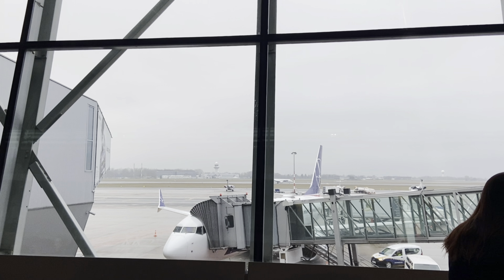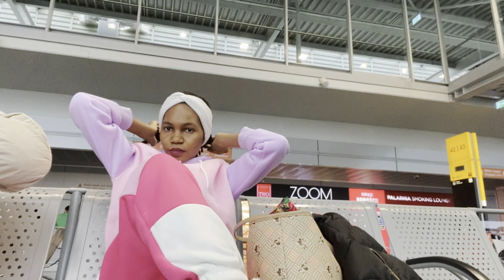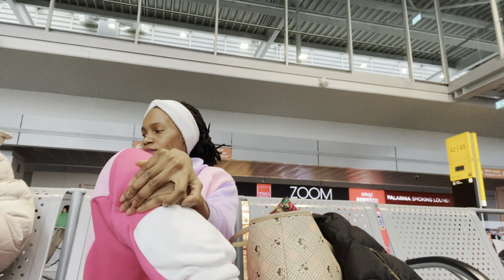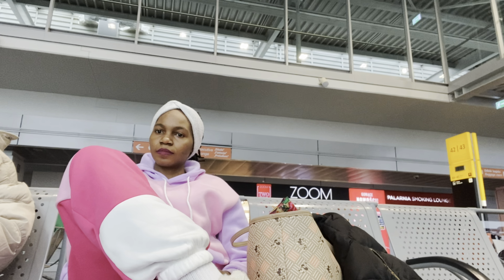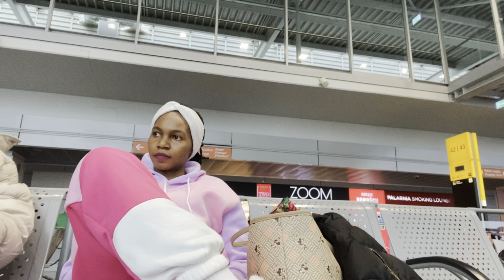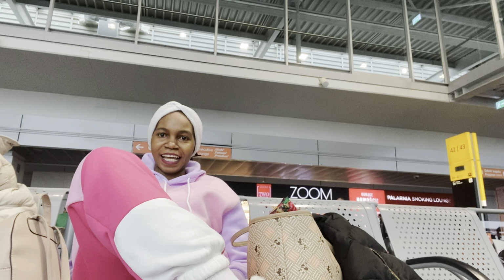So right now we're waiting for the boarding and usually you have to be early. I always like to be early, at least 30 minutes early, because you get time to relax and calm down, especially for those who have flying anxiety. Here I was only left with an hour of boarding time. And it's always good to check your gate just to make sure that the gate exists.